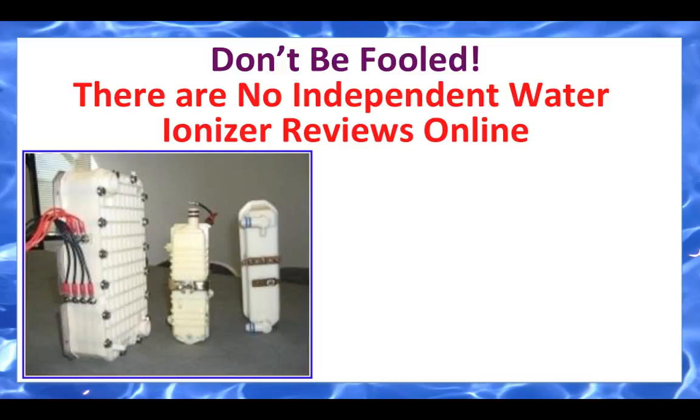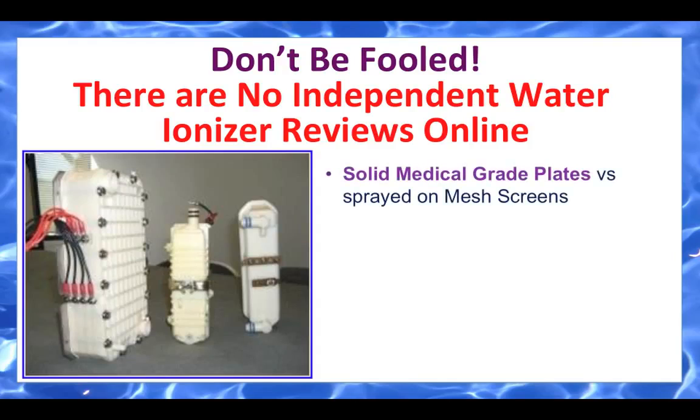Take a look at this picture. The unit on the left is a plate unit from our SD501. You see the bolts running around it? Our units can be opened and cleaned and serviced. The other two there on the right side are from competitors' machines. They are sealed units. They cannot be cleaned. They cannot be serviced. We use solid medical grade plates versus sprayed on mesh screens.